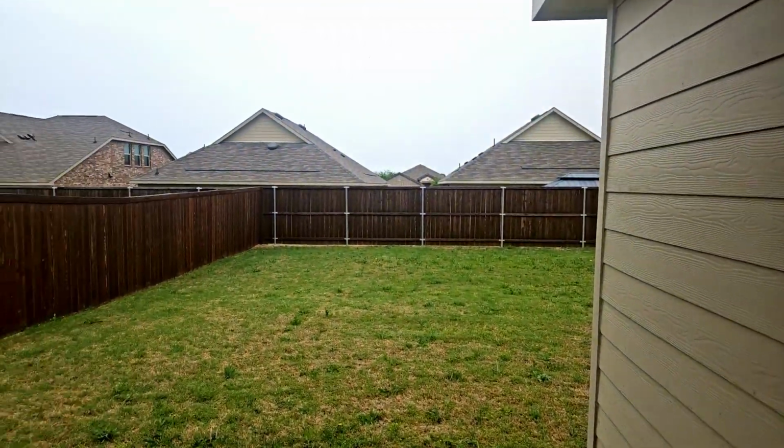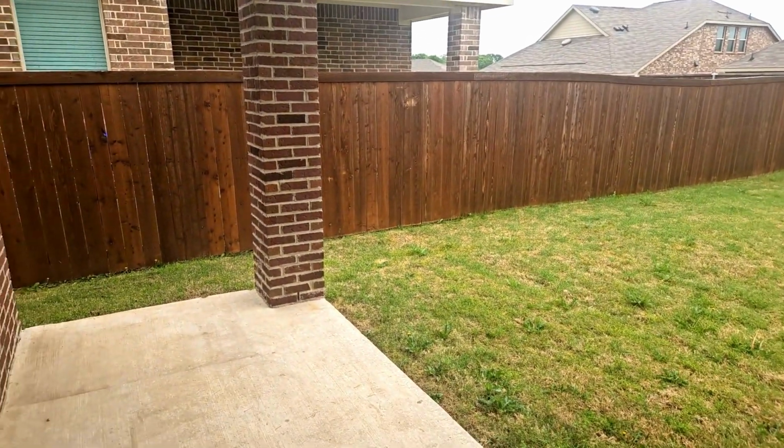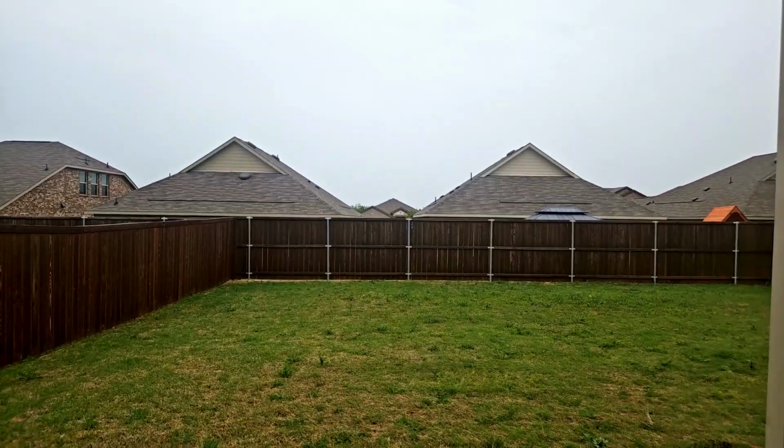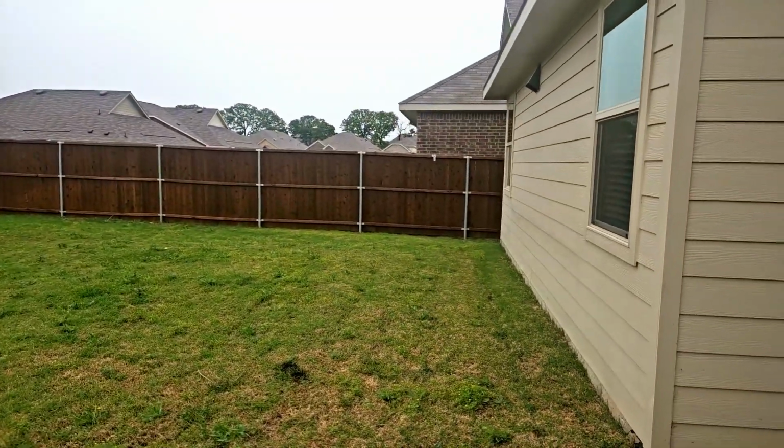Let's go out the backyard and see what we see. And again, we've got a nice covered patio here. Good sized yard. Man, this is a big yard.